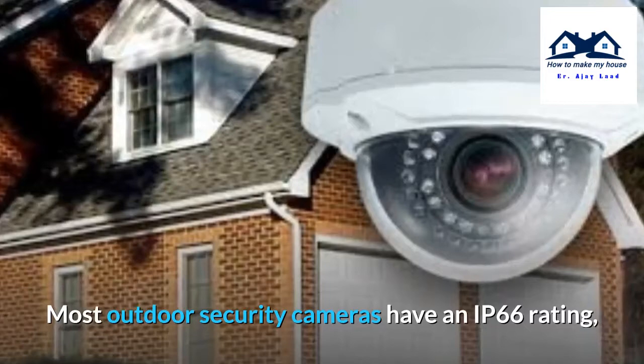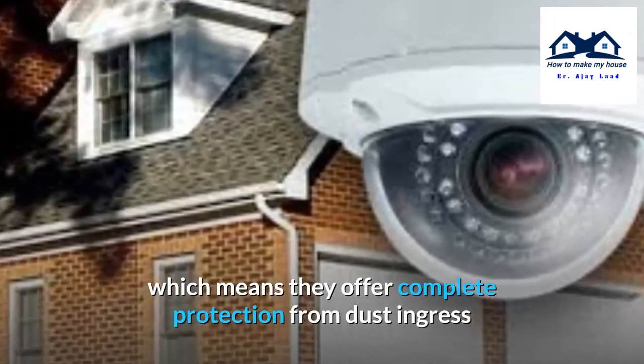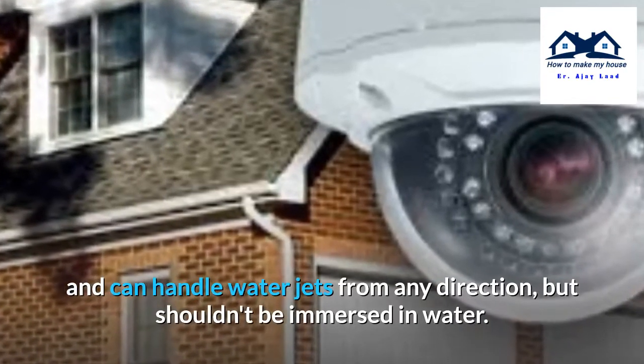Most outdoor security cameras have an IP66 rating, which means they offer complete protection from dust ingress and can handle water jets from any direction, but shouldn't be immersed in water. They're typically safe from rain, snow, heat, and cold.